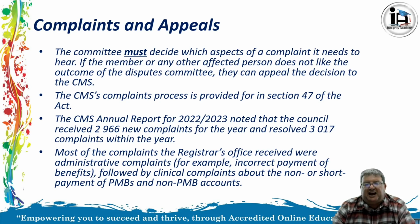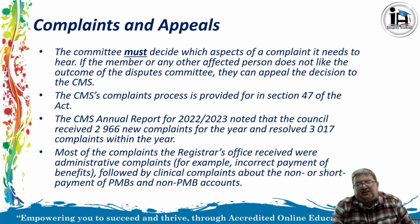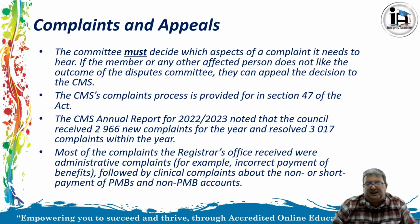The CMS annual report for 2022-2023 noted that the Council received 2,966 new complaints for the year, but they resolved 3,070 complaints within that year, and you might say, but how can they resolve more claims than they received?